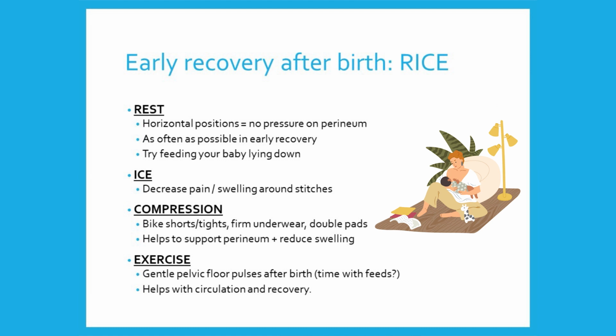And then E for exercise. So we want to get started on our pelvic floor exercises as soon as that's comfortable. So getting started with some pelvic floor exercises early can help with circulation and recovery for that pelvic floor.